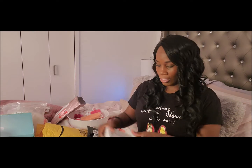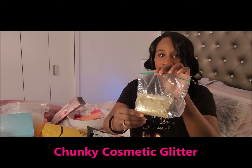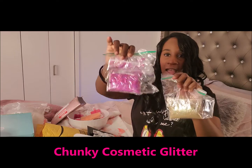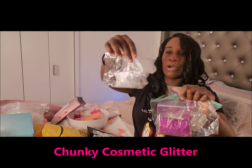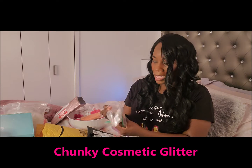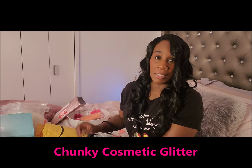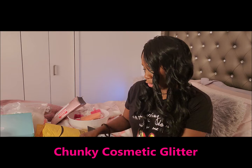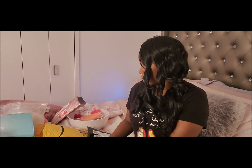I also have glitter, because I add glitter to some of my glosses. I have gold glitter. I have fuchsia glitter. I have silver glitter. And I think I have another one, but I don't have it here with me. I took it out. These are my glitters, and they make the lip glosses look really, really pretty. I think they're chunky. Yeah, they are chunky glitters. They make the lip gloss look really, really cute.